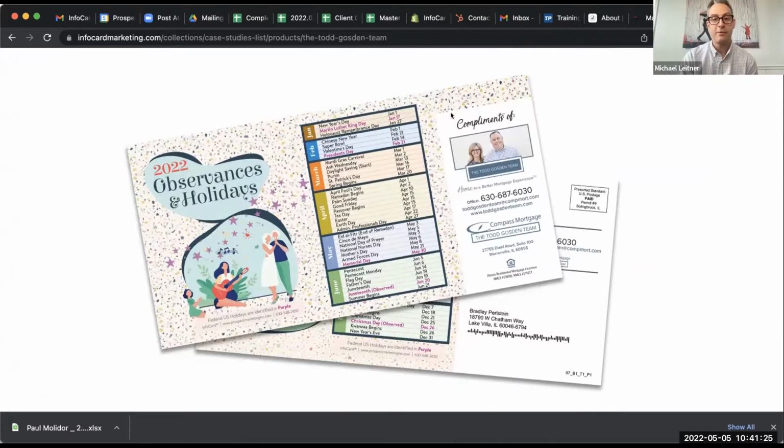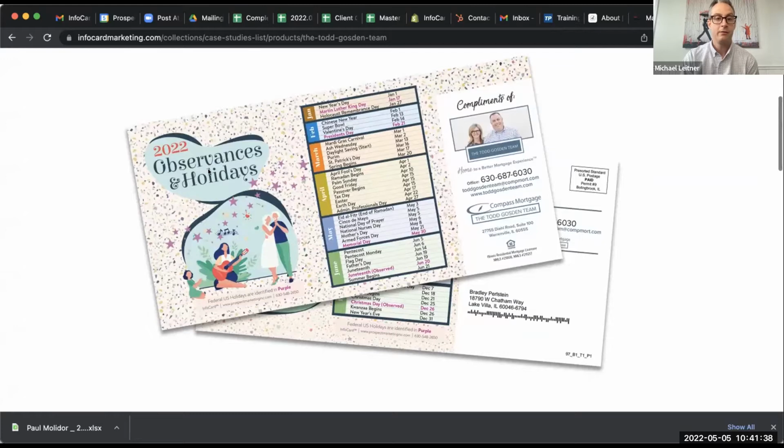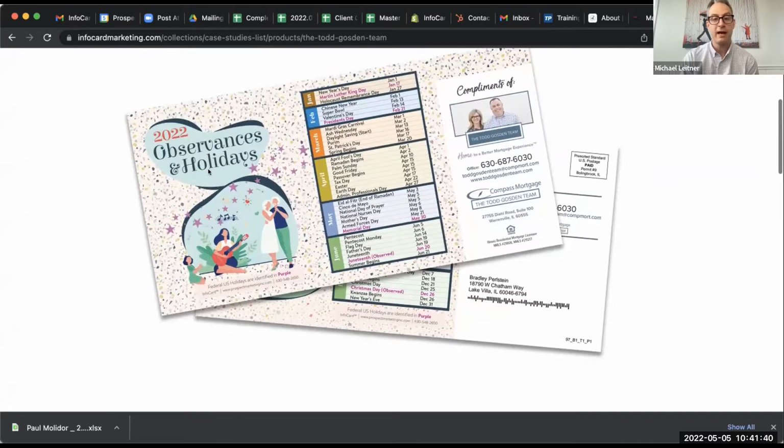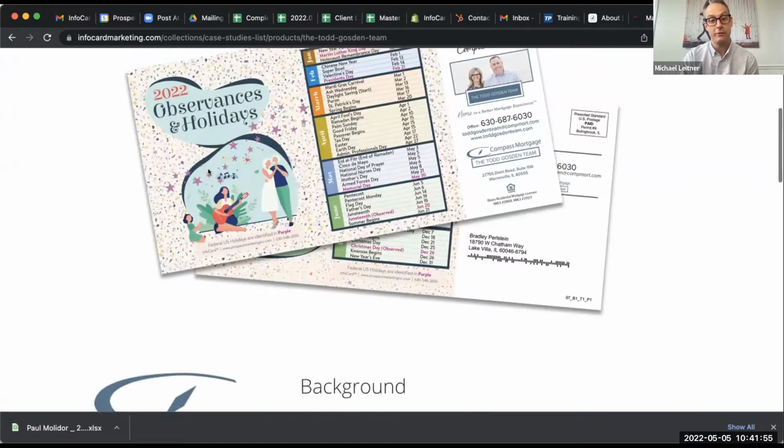As you can see on the right-hand portion of my screen, I'm assuming it's the same for you, you can see all of his contact information here, beautifully laid out. Everything's there, all the contact that he needs. And then this card in particular was the list of 2022 observances and holidays. And again, this is 5.5 by 11 inches, UV coated, very durable. It sticks out in the mail. So like you'll have an envelope come in that's not as big as this. This is the biggest piece of mail that you'll get in your mailbox. And it sticks out and it's high quality and it'll last for years, to be honest.